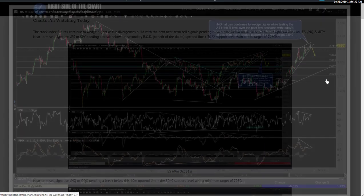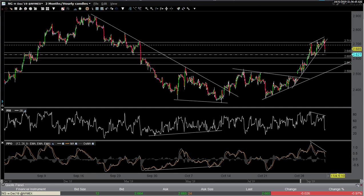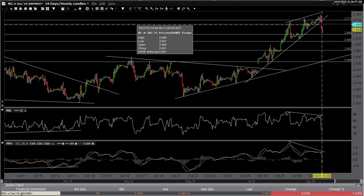Okay, after the euro, I covered nat gas. We had the wedge broke down just before the inventory reports this morning, and the inventory reports really weren't, I guess they were in line. I didn't even read what they were, but the breakdown stuck. We didn't have any sharp moves, so once the inventory report was out of the way and you were still below the wedge, which you were right here at 10:30 a.m. Eastern, somewhere around here, that was then an objective time to short or add to a short.